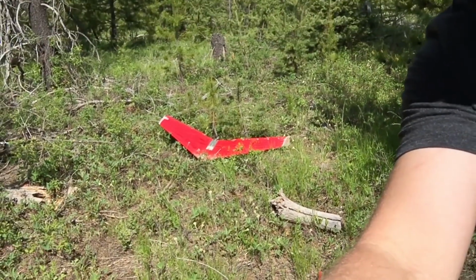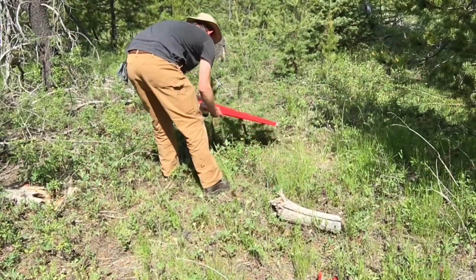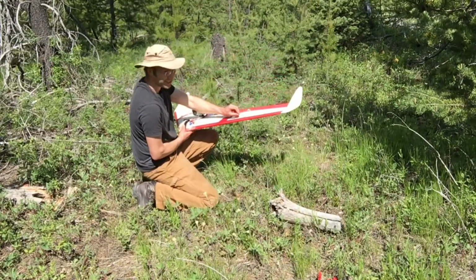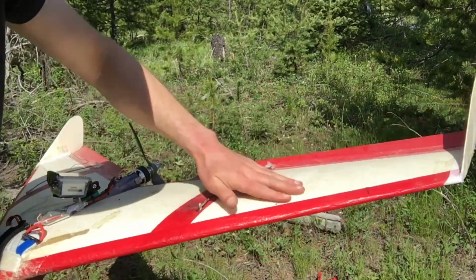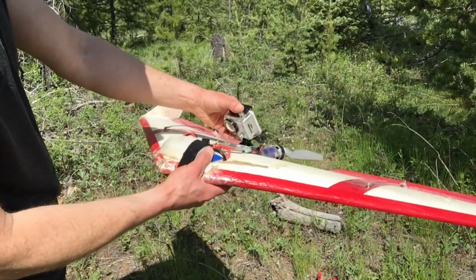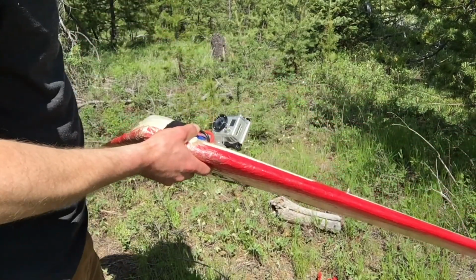There it is. See if it's okay. It stabbed. It stabbed. It got skewered. Oh well, good thing it's foam. GoPro survived. Wow, got a pollen blob right in its eyeball.